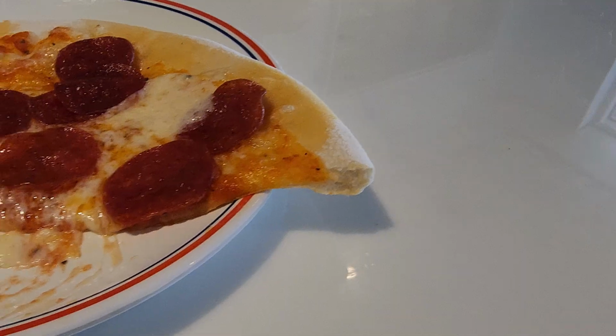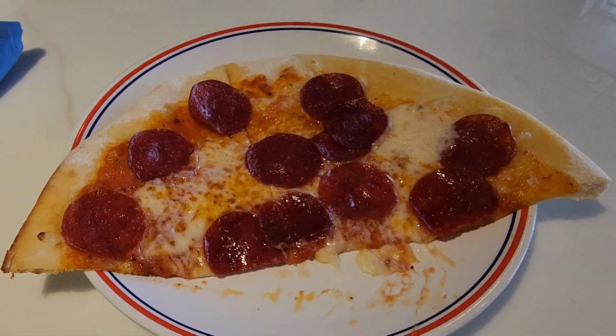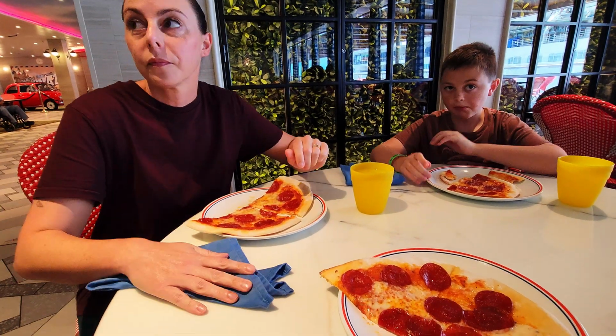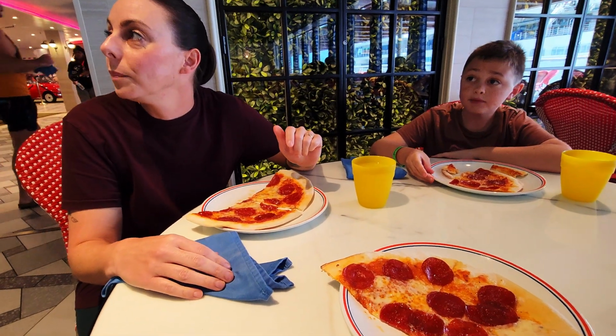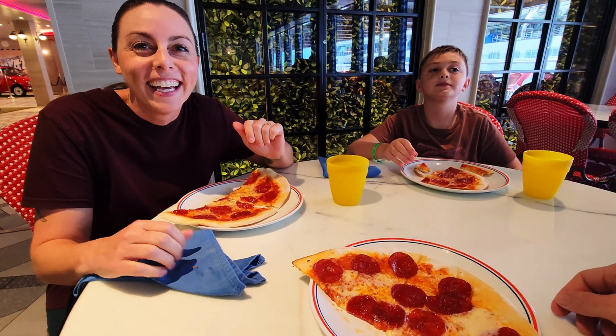All right, after a quick nap, it is time to compare the pizza places between the one on Royal, which is awesome, to this one over here. All right, now it's time for a showdown between Sorrento's and the Pizzeria El Capitano.